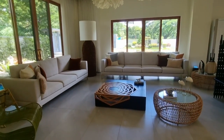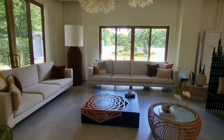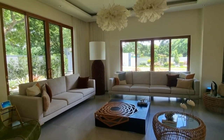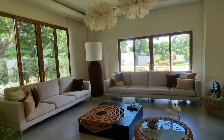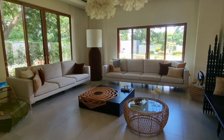Just really open and airy and just kind of like the place where you wait while waiting for, you know, front desk to get your key card for your room. That's what it feels like with the curtains open and exposing the whole living room area like this.